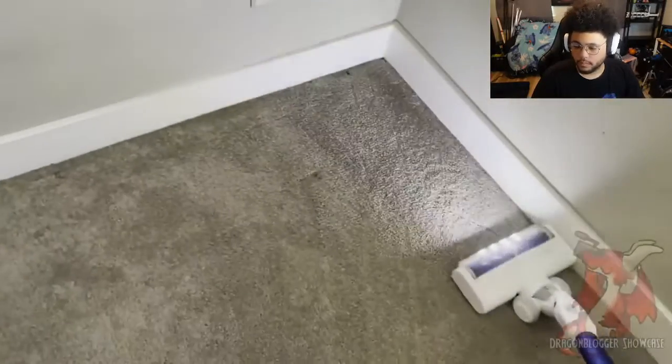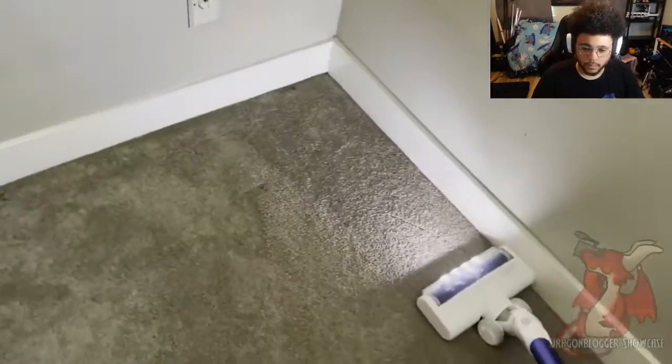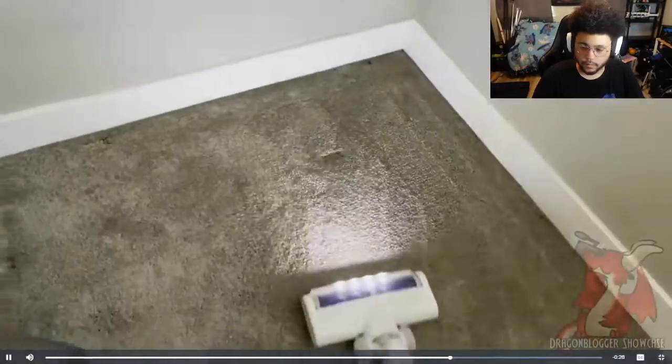So look how you can do the corners and how flexible the head is. You could bend it at a 90-degree angle so you can trace the corner. So as you can see, outside of vicious puppies attacking it, it's an actually really awesome stick vacuum.